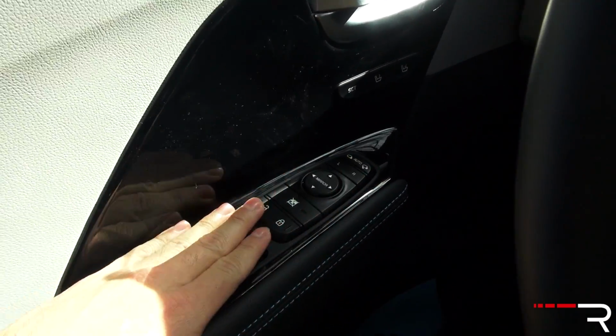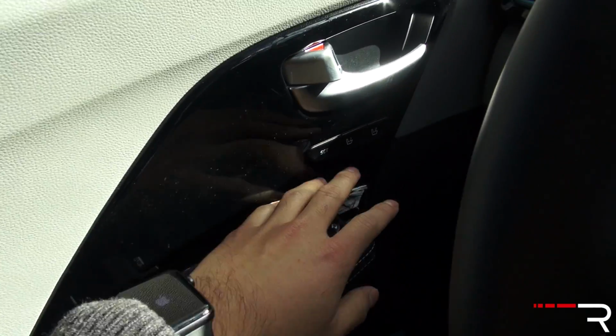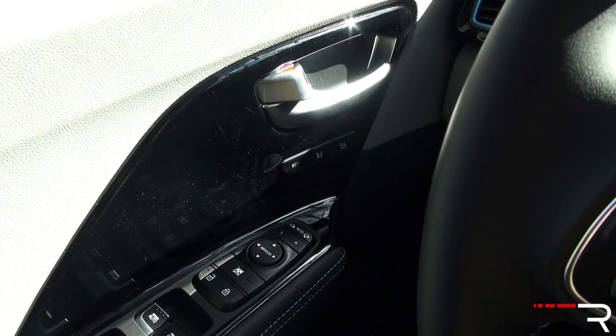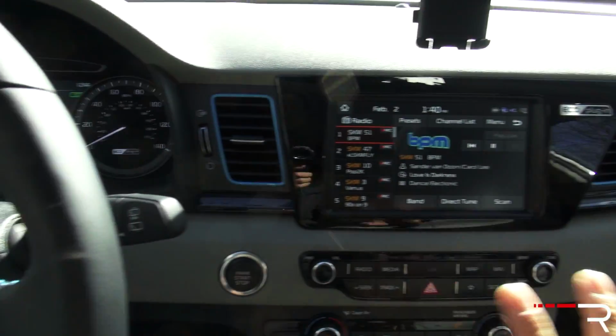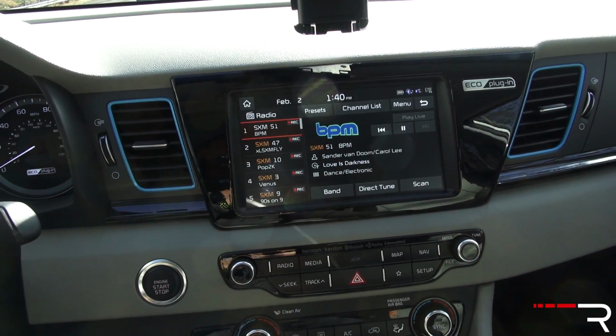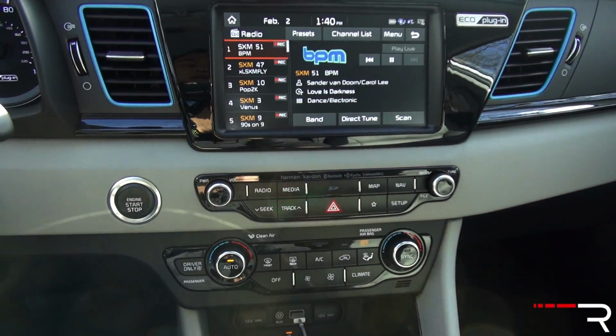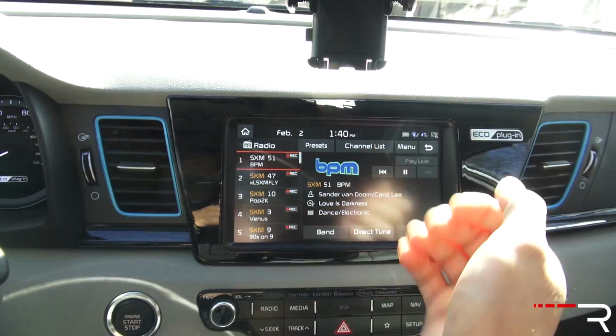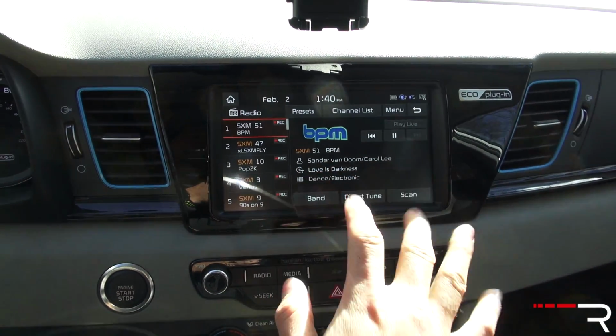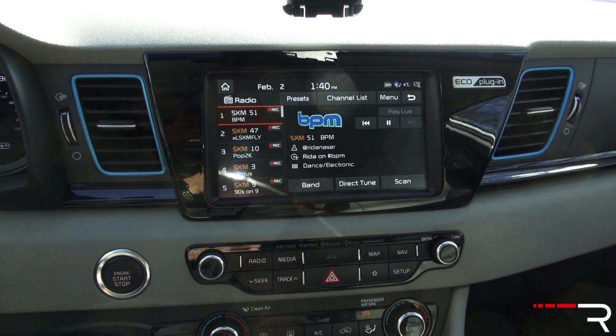As I said before, the mirrors are electrically folding. You have a 2-person memory seat with a 10-way power driver seat on the driver's side, which is definitely a nice touch. Now looking at the center stack here, you can see it's a really clean and simple design. I love the layout here for the dash. You have your audio controls, you have your dual zone climate, you have the 8-inch UVO head unit here with Android Auto and Apple CarPlay, which is really nice.